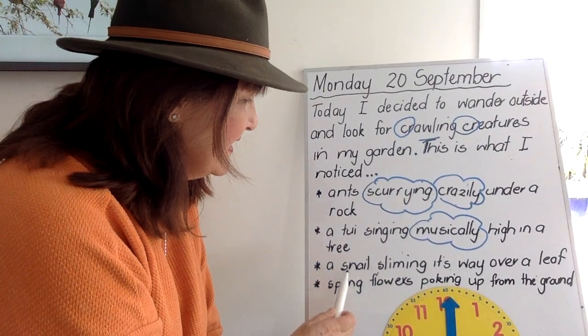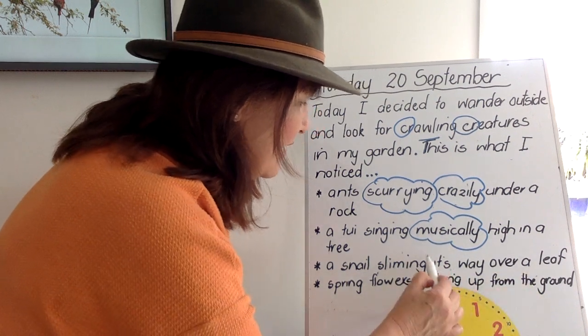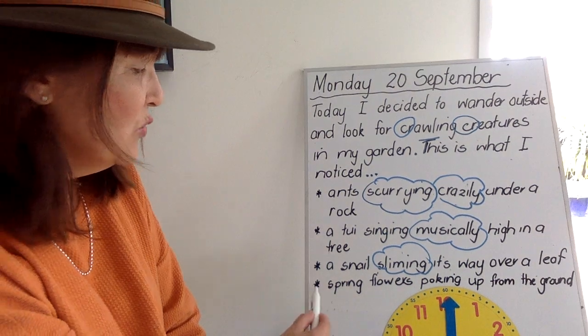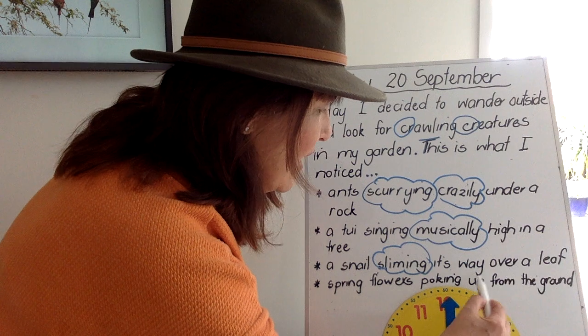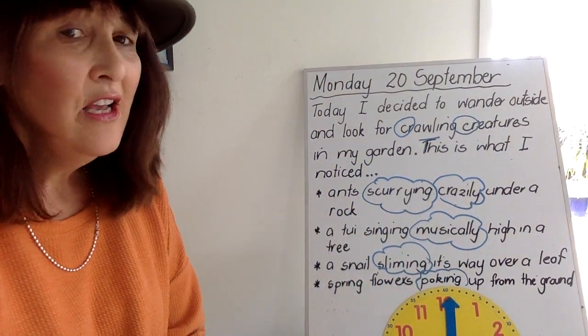I saw a snail sliming its way over a leaf. Sliming. And the last one I saw was spring flowers poking up from the ground. And there's another good word. So we're trying to look today for interesting words that you are going to use in your writing. And as you can see in my picture that I love to have behind me, there were lots of birds in our garden outside as well.